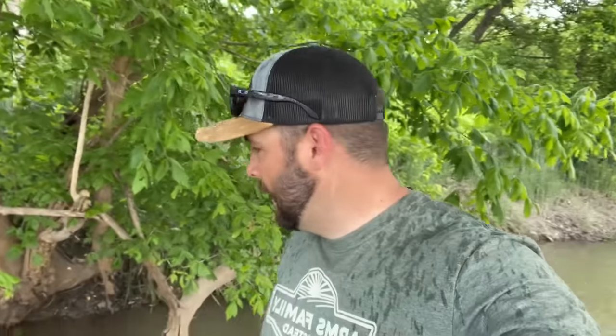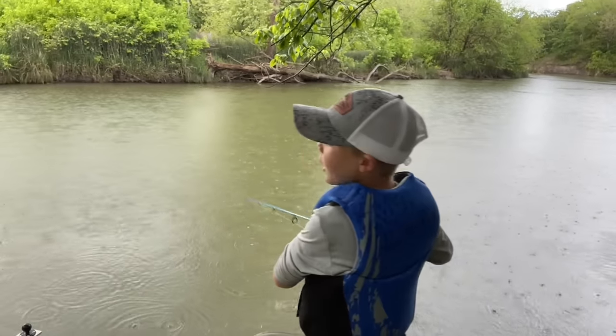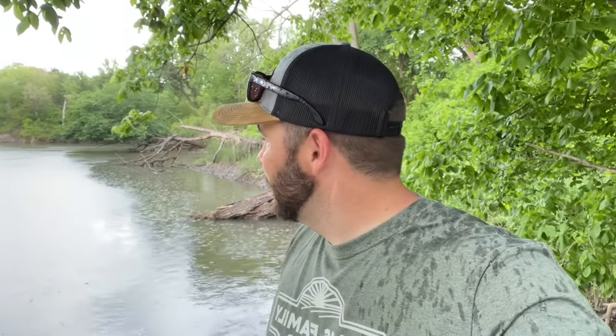Well, we decided to take refuge under a tree here because Houston got us caught in a rainstorm. It doesn't look like it's gonna rain for very long, so we're just gonna hang out here under this tree for a minute and I think we'll be all right. There's no lightning or thunder or anything, so we should be pretty safe.